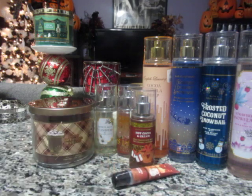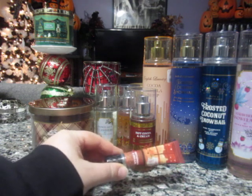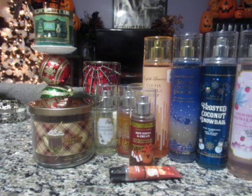So I actually want to pick up more lip glosses come SAS, which is their semi-annual sale. It's their winter semi-annual sale coming up very soon. It starts on December the 26th, which is Boxing Day here in Canada. I will definitely go into my local store the first day of SAS to see if there's anything new, or I may pick up a couple of shower gels.